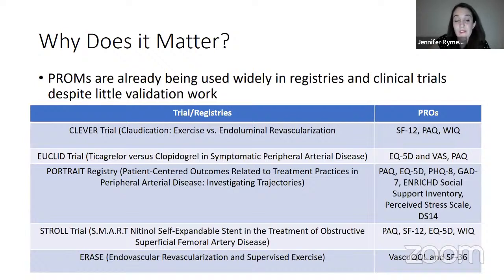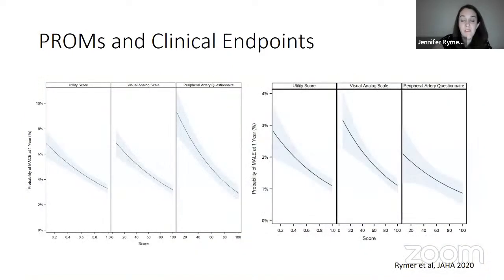So you can see in the CLEVER trial, in EUCLID with the PAQ, the short form, PORTRAIT, STROLL, and ERASE. For most trials, VOYAGER and COMPASS included, there's going to be a secondary endpoint that includes a patient-reported outcome measure, but we don't have a really good sense of how well they're validated in subpopulations of the patient population with PAD. And so you may say, okay, well, these are great at determining patient perceptions of disease in peripheral artery disease, but do they really match clinical endpoints?